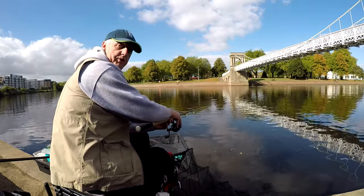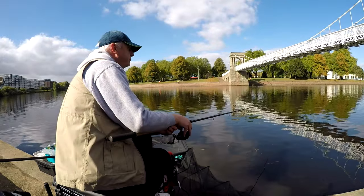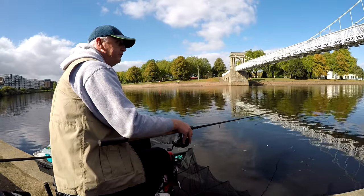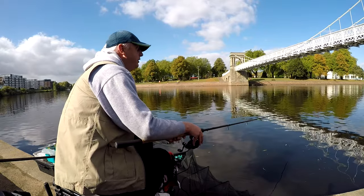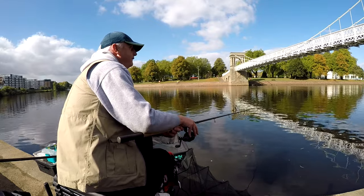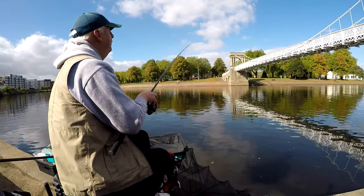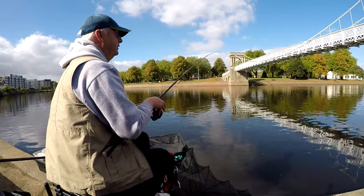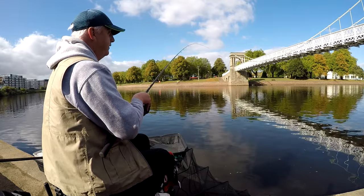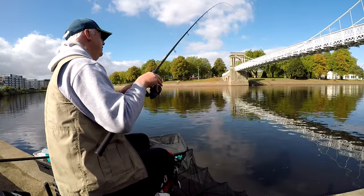Can we get one or two more nice ones? Here we go. So I started to increase the feed again after I caught those three, and then it's gone quiet again. He says, as it clunks into one. A nice one as well. Spoke too soon there.